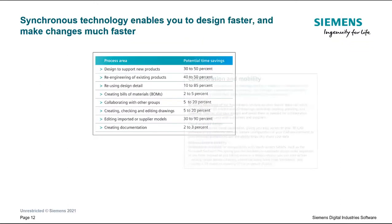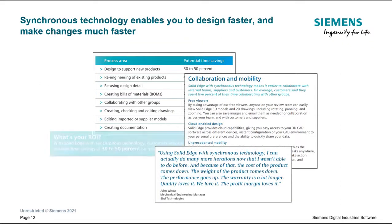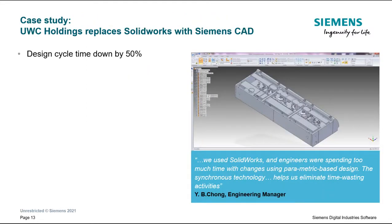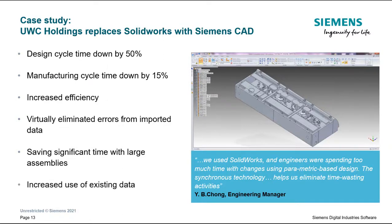This online calculator comes with an ebook that covers the value of the tech, quotes, and average time savings based on those documented case studies. For example, this customer who replaced SolidWorks with Siemens CAD found they reduced design cycle time by 50% and manufacturing cycle time by 15%. They also increased efficiency across their operations, including virtually eliminating errors from imported data, saving significant time in working with large assemblies, and increasing the use of existing data for new projects.